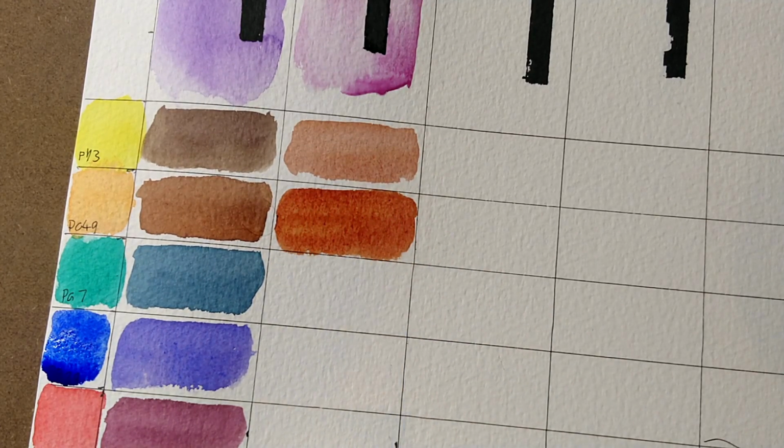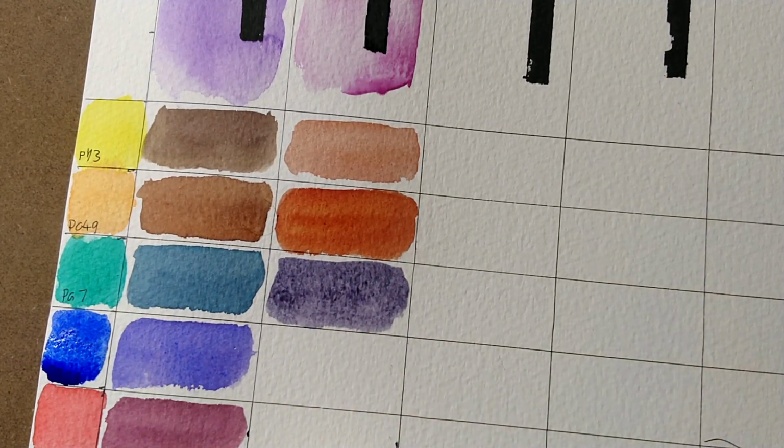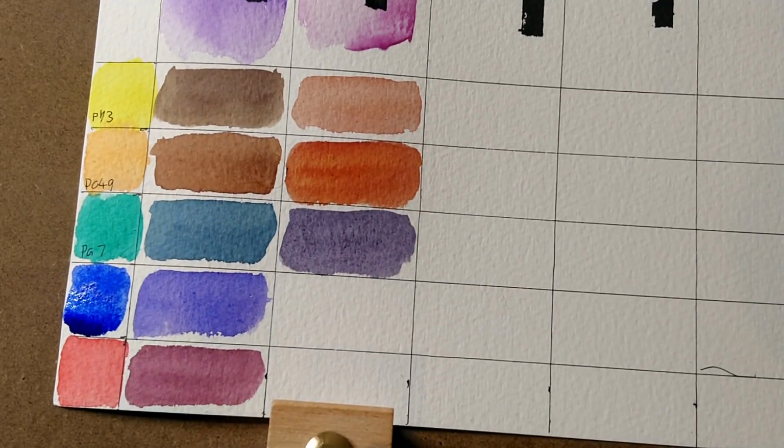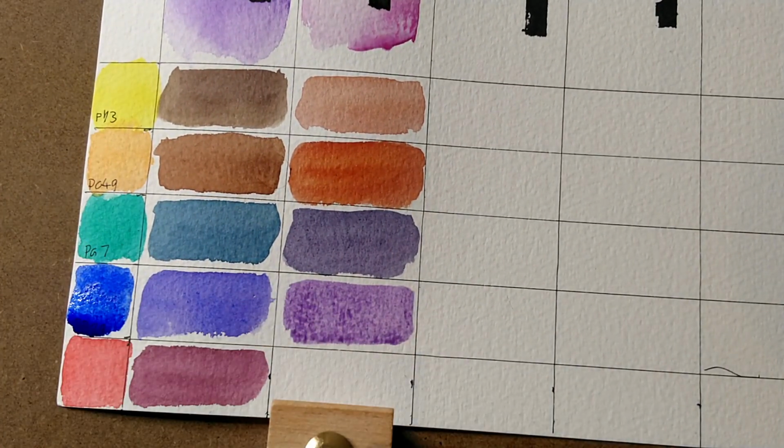It's quite surprising to see how many different violets there are available and how they vary so much from each other. This is a warmer violet and is making some really nice warm mixes here. And that is a really nice sort of orangey colour made there with the quinacridone gold.